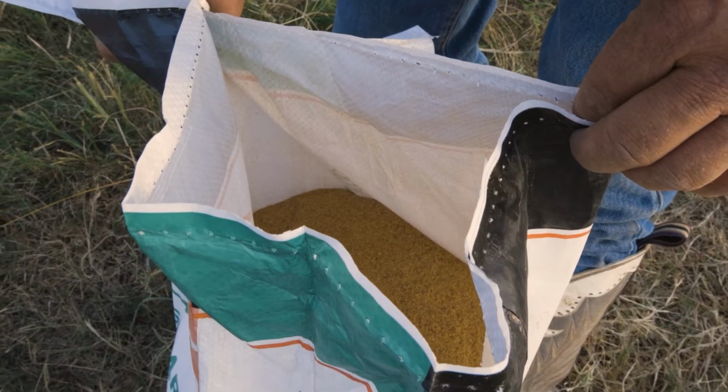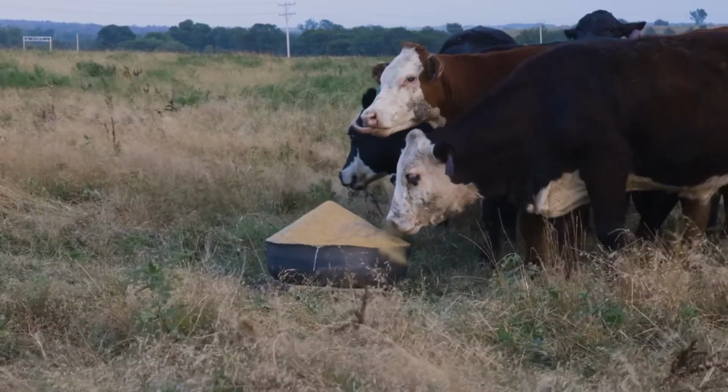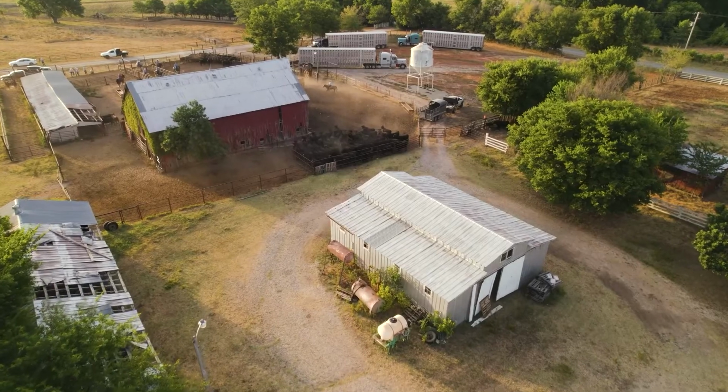I think we're going to end up using more and more of Gain Smart product, because I think it's fitting into our mineral supplementation program just very good. Obviously, Gain Smart is one of the additives that has kept us profitable, that has made our program easier to manage without additional problems.